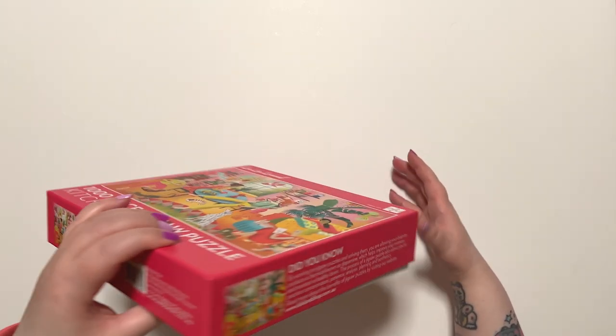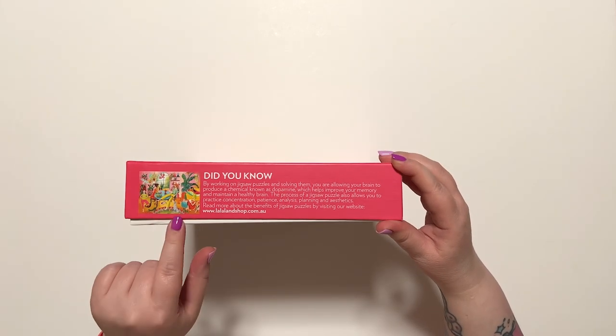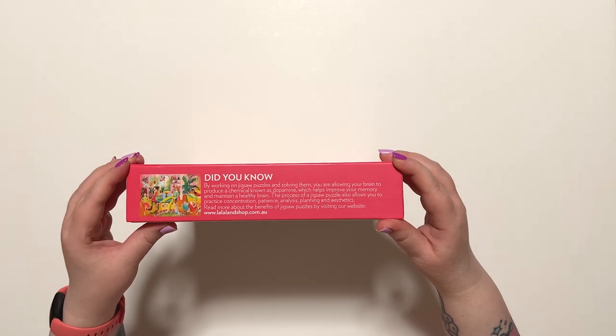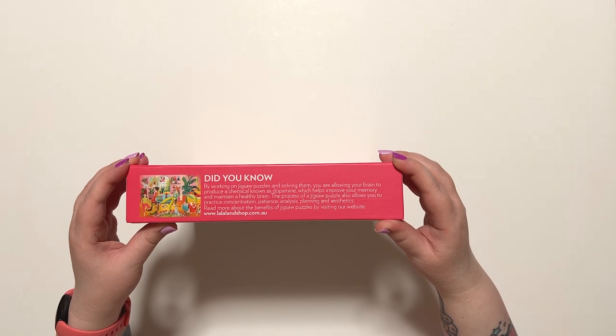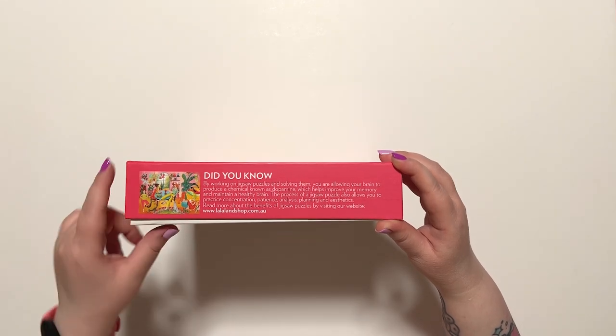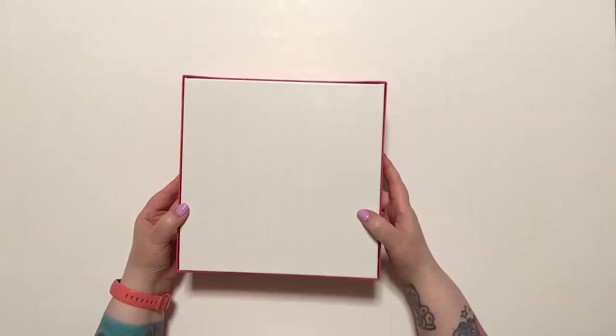And then the final side is some more extra info. So we've got the image again here and it says, did you know, by working on jigsaw puzzles and solving them, you're allowing your brain to produce a chemical known as dopamine, which helps improve your memory and maintain a healthy brain. The process of a jigsaw puzzle also allows you to practice concentration, patience, analysis, planning, and aesthetics. Read more about the benefits of jigsaw puzzles by visiting our website. And it's got the La La Land website there. And then on the back, it's just plain white and, again, the same linen finish texture.